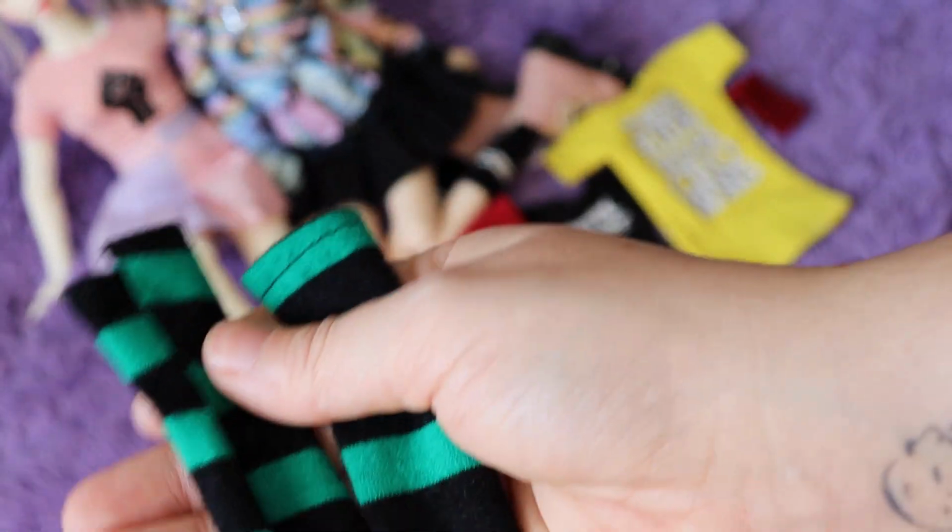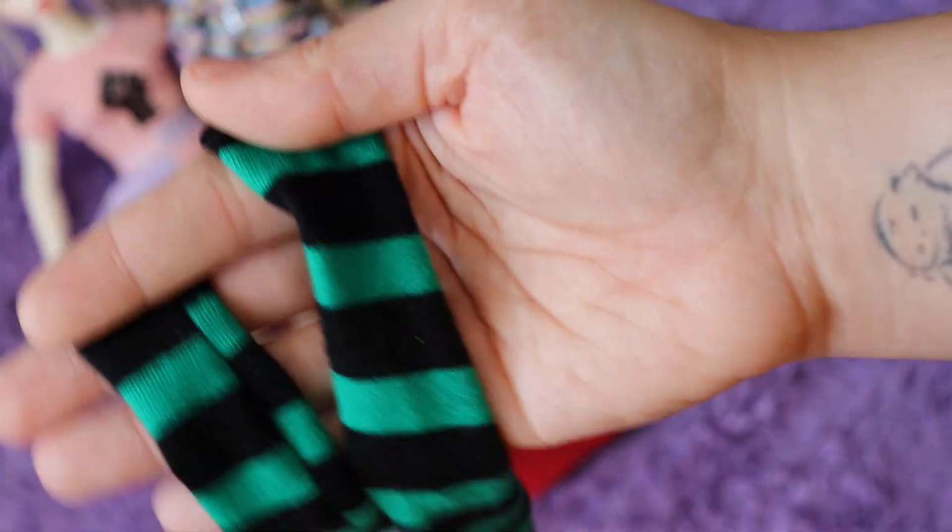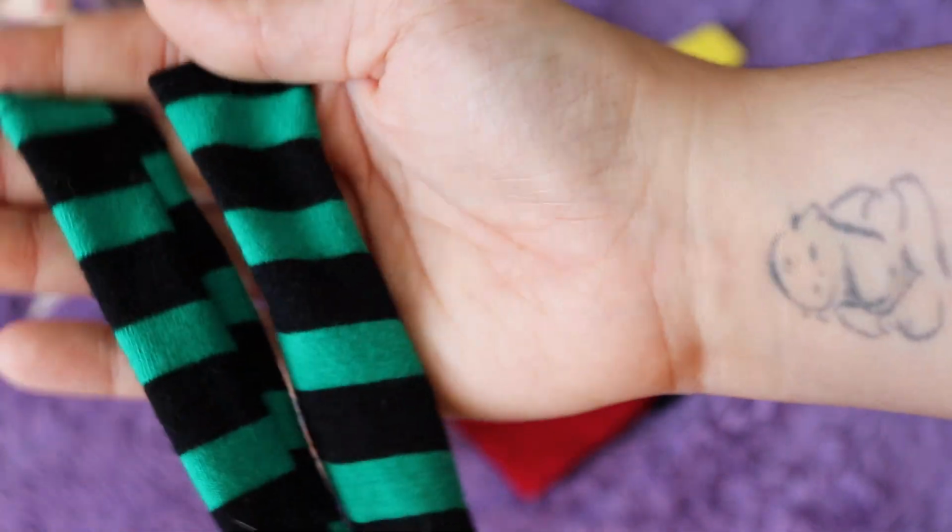And then we have some green and black striped socks. Margot is so excited. She's ready for these stripes and the green and the red. She is so excited. I am so excited. These are adorable.